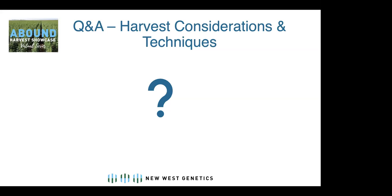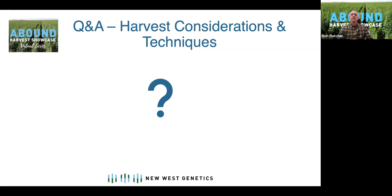With field drying, do you get much seed shattering? It certainly can be a problem if you let those windrows sit too long. That's why I highlighted keeping an eye on moisture content and harvesting when the crop is a bit wetter, just to minimize that. But if you let them sit too long, it gets very dry, the birds start eating it, and you'll leave a lot of yield in the field.